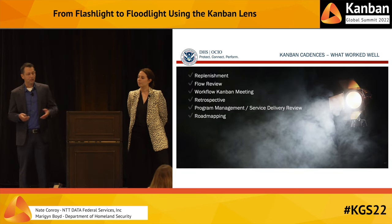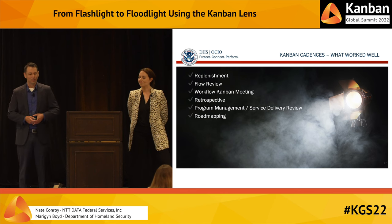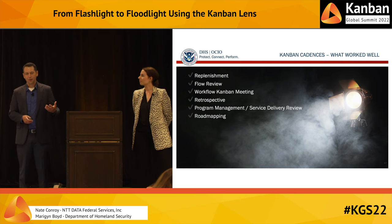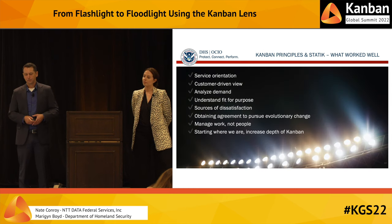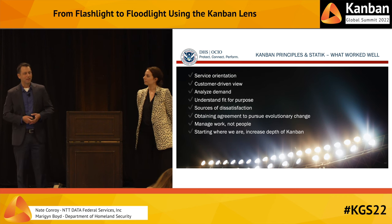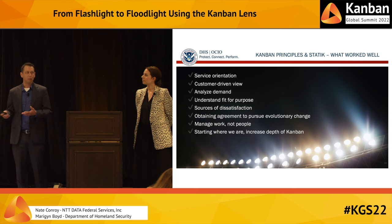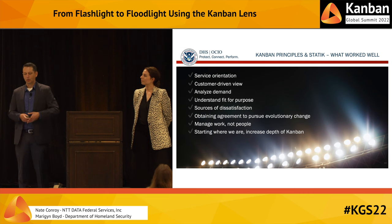Next, cadences enabled us not just to have the data, but to actually use it and do something with it for decision making during replenishment, flow review, daily Kanban meetings, retros, program management reviews, and road mapping. And lastly, the Kanban principles and the systems thinking approach to implementing Kanban enabled us to see these team practices, data, and their use of feedback loops and cadences as part of a larger picture of organizational change.